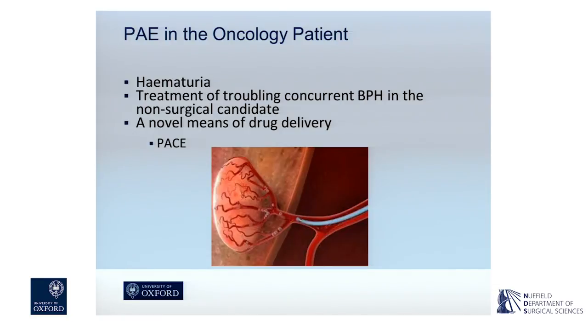The other avenue which I'm starting to look at is where I think we've got a real novel, unique access to the prostate with PAE. Now, we know that prostate cancer is a vascular cancer. We know that from multiparametric MR and cellular studies. So why not think about embolizing those cancers?